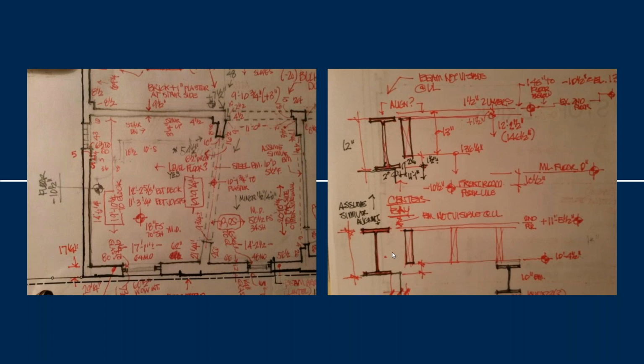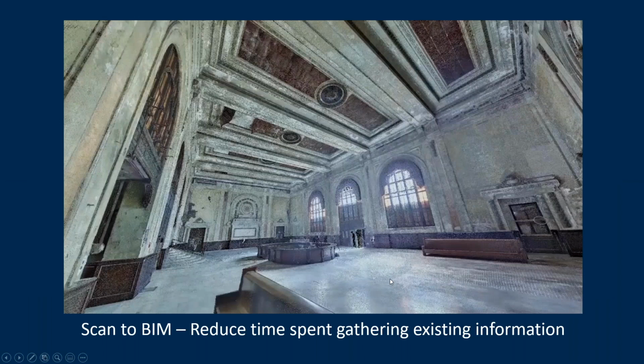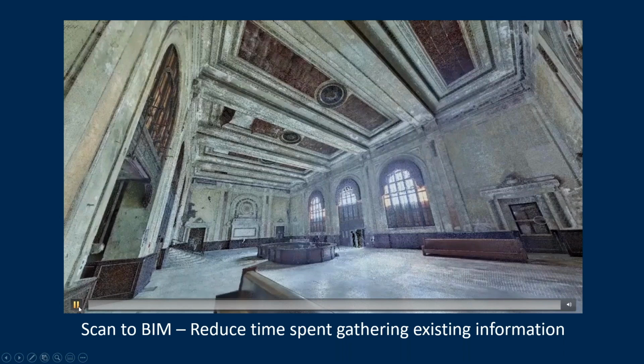So to avoid the risks that are inherent with this kind of manual process, what I want to present is a scan to BIM workflow that is quite beneficial when it comes to reducing the time spent on gathering this existing information. This is something that we see is becoming a lot more popular with our clients. It really can reduce the amount of time you spend on gathering existing information to a fraction of the time. And of course, the information is always at your fingertips when you're needing to proceed through the design process. So let's just have a look at what it looks like.